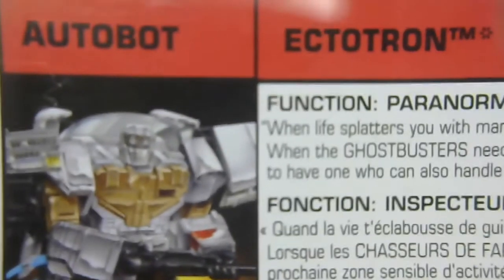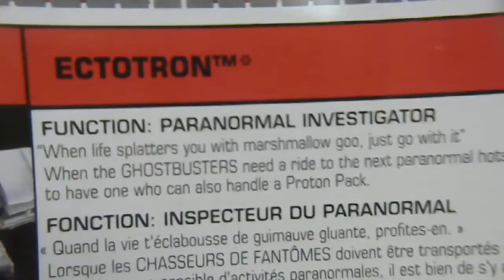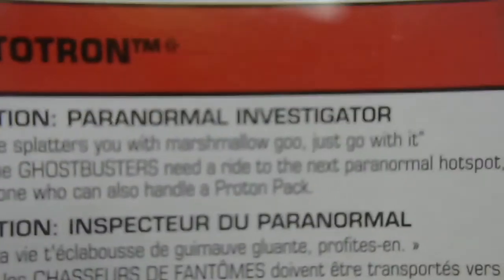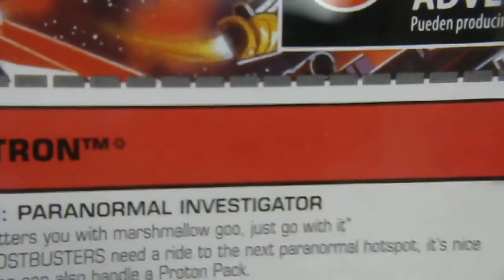So we've got of course Ectotron here. I'm going to try and get it in focus. There we go. So he is an Autobot, and his function is paranormal investigator. When life splatters you with marshmallow goo, just go with it. When the Ghostbusters need a ride to the next paranormal hotspot, it's nice to have one who can also handle a proton pack. Because they've got a bunch of other languages on here, obviously they had to keep these things short. Back when I was a kid, there would have been an entire paragraph written about this character, and I understand that for languages, they have a hard time with that.